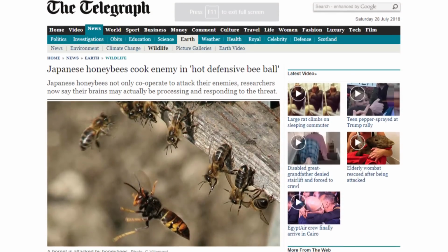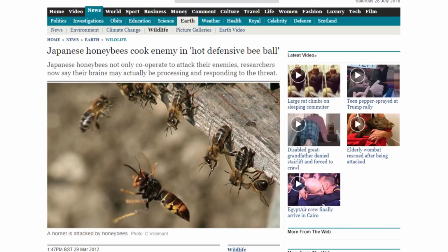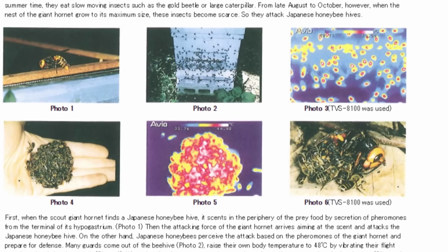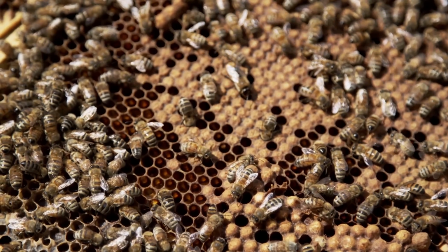Then, vibrating the flight muscles, they generate intense heat approaching some 47 degrees Celsius, or around 117 degrees Fahrenheit. Now, that temperature is lethal to the hornets. After nearly an hour, that hornet, along with some bees, will have been taken out. But the hive is protected and will survive thanks to the blazing hot bee bowl of death.